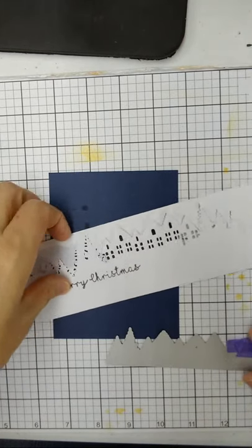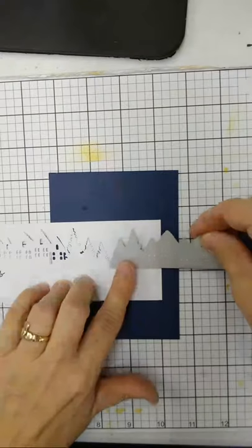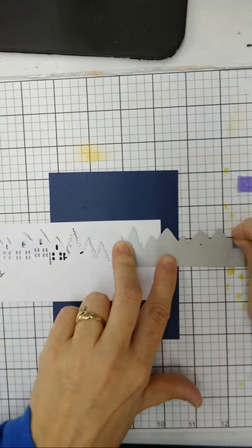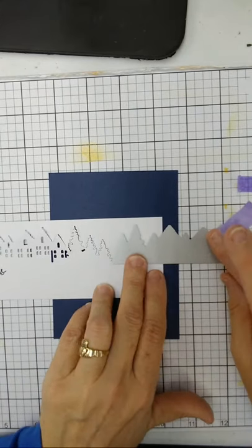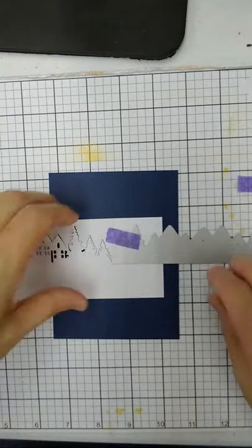Okay, so now we have the right side, so we're going to move over to the right, and we're going to realign the die right on the right side, and we're going to die cut again. And that will give us our 8.5-inch line cut, very nice for our Z-fold card.